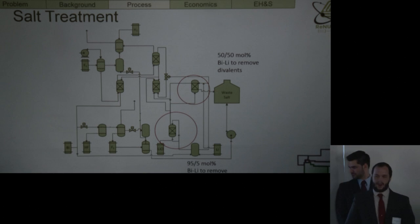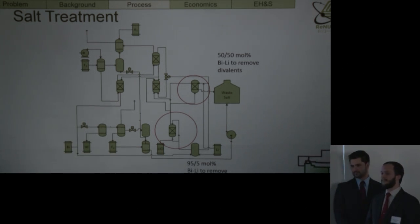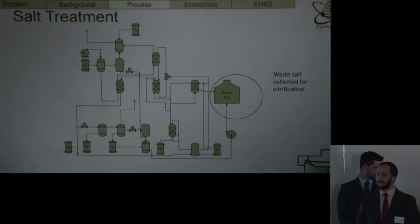To remove the trivalents, it takes about 5% reductant. To remove the divalents, it takes about 50% reductant. Almost everything is removed in the trivalent extractor. About 2 to 5% of that stream is then passed into the divalent extractor. At the end of the extraction, the bismuth, lithium, rare earth, lanthanide mixtures are combined together and tossed into that waste salt tank there for vitrification and disposal.